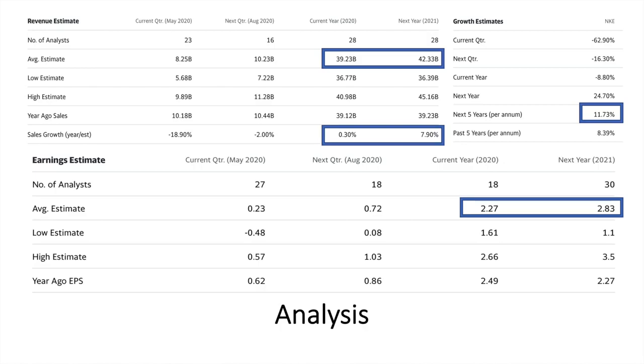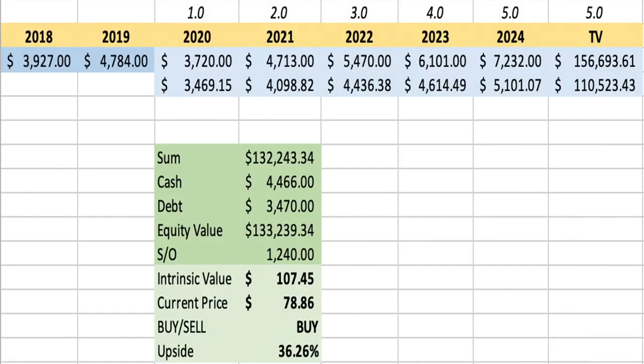And then in terms of the company's growth, they're actually expected to grow at 11.73% in the next 5 years. And that is about 3 to 4% greater than their past 5 years growth of 8.39%. So that's a great sign to see. Then in terms of their earnings estimates, they're expected for current year to do $2.27 in earnings and then next year to do 2.83. And that ultimately leads us to our valuation.